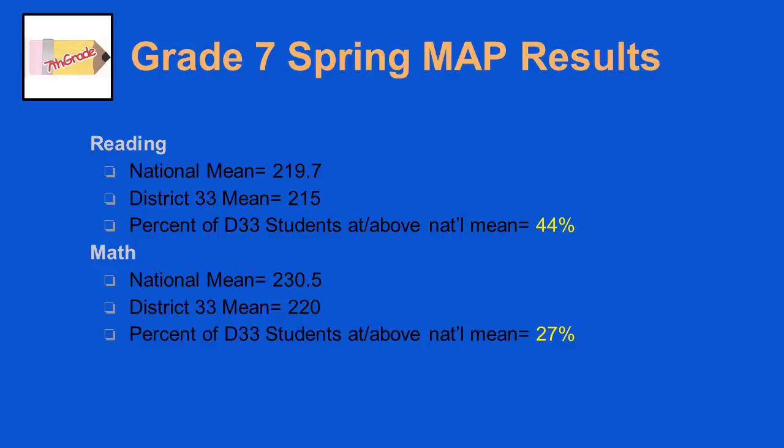For 7th grade, the percent of students meeting their projected growth score is 44% in reading and 27% in math. Again, 50% is the ideal.